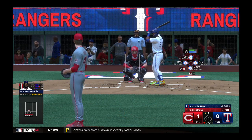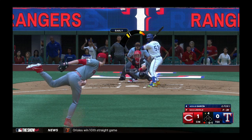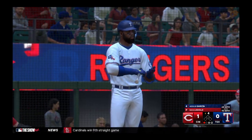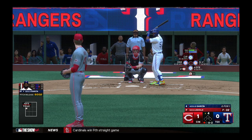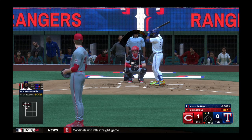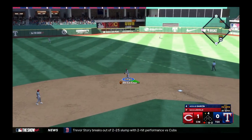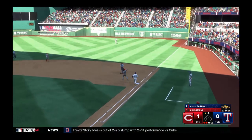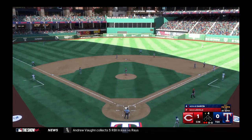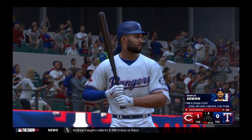We're here in the bottom of the 4th. Next offering is fouled back. The 0-2. Hard hit, left side. Already two gone here in the home 4th. Now batting, second baseman, Marcus Semien. 1 for 1 with a single so far.